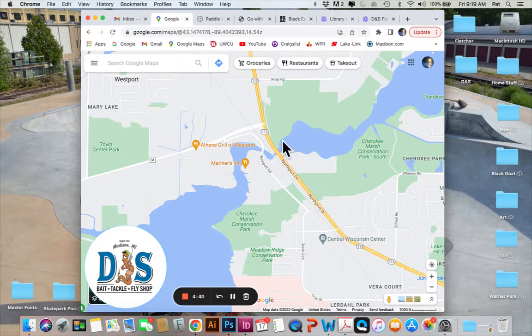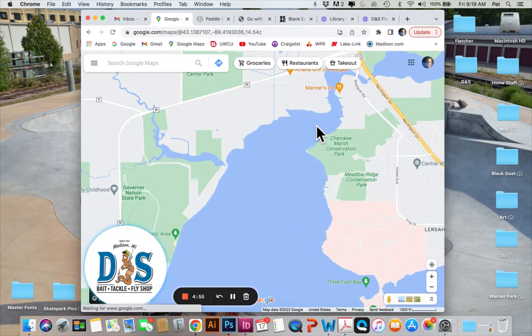The 113 bridge continues to be a great catfish spot. The fish have been in here spawning this last week, and it's a great opportunity in here as always to get a nice mixed bag of fish. I hear about walleye, sheepshead, smallmouth, perch, all kinds of fish in there. And then again, catfish up here in the shallow water on the North Bay.